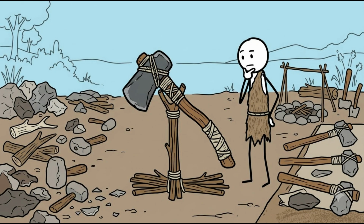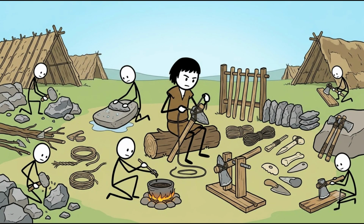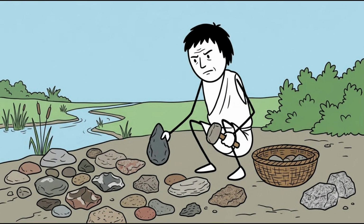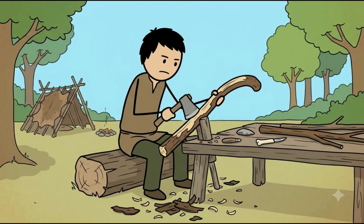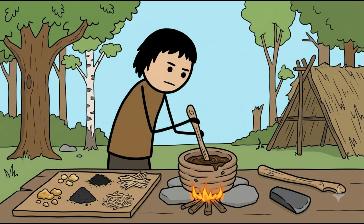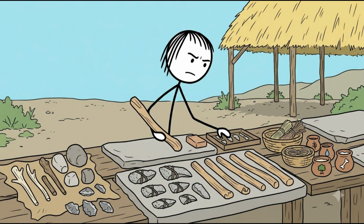The axe looks simple: a head, a handle, something holding them together. But building one is anything but simple. Before the finished tool could be used, its maker had to coordinate a chain of separate tasks. The stone had to be selected, its shape had to be prepared, the handle had to be chosen, cut, and shaped. Binding material had to be available. If adhesive was needed, its ingredients had to be collected and processed beforehand, and every part had to fit the others. The maker could not rely entirely on solving each problem at the last moment.